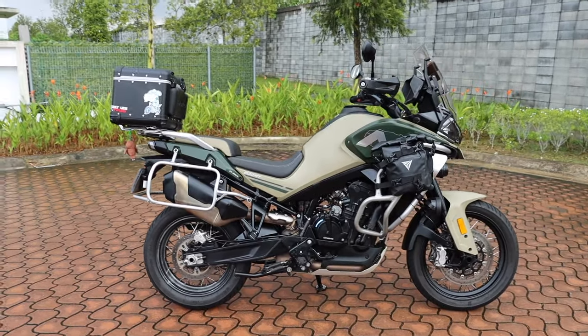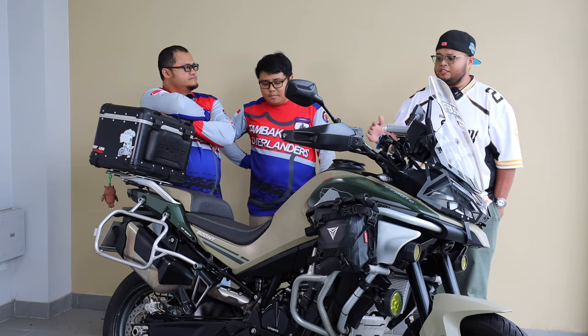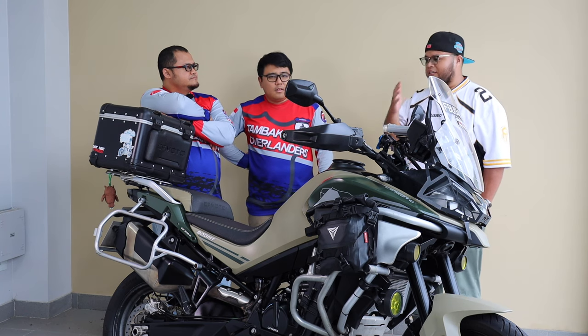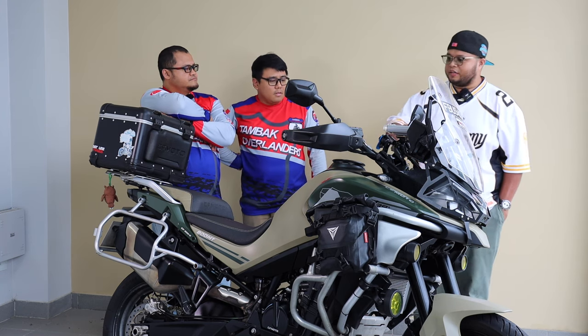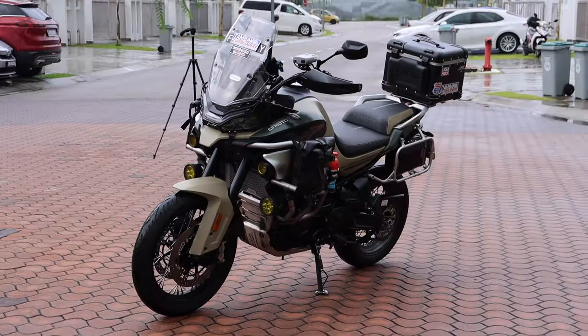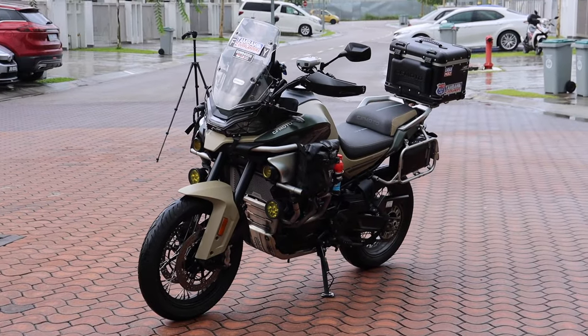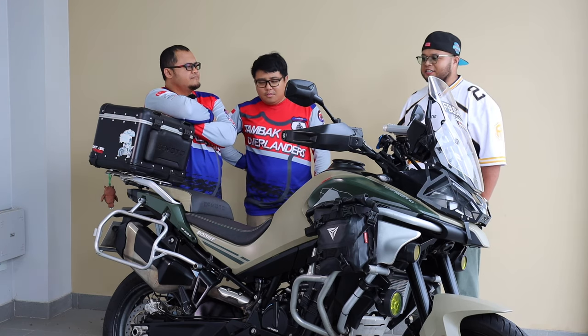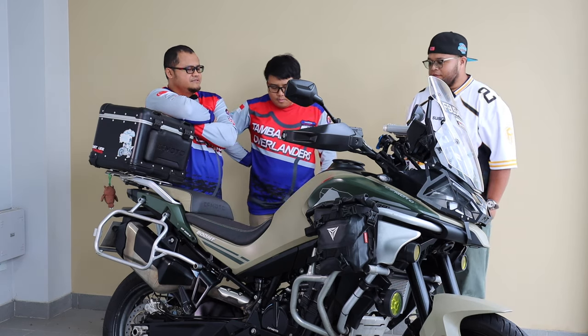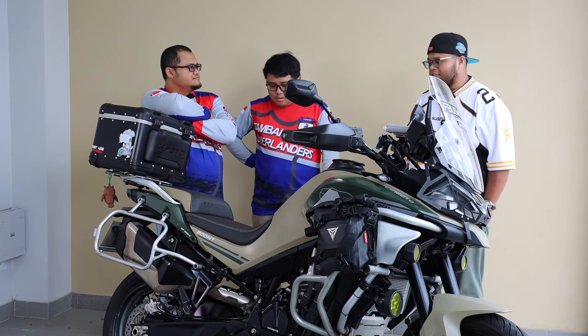Plus this, what do you call it, nimbleness? The handling is quite smooth. I'm not scared that I will fall with the bike. When I bend it, I can get up straight after. It's safe to say I trust this bike lah. I love it. The power is just nice to me. The height is just nice to me.